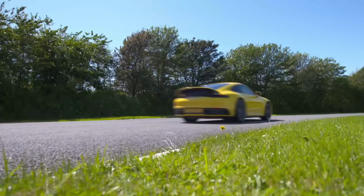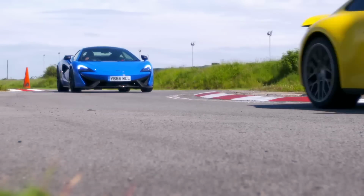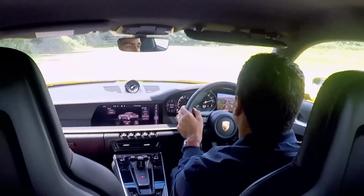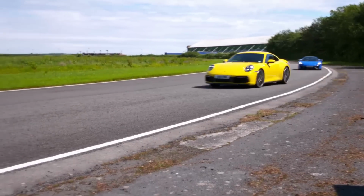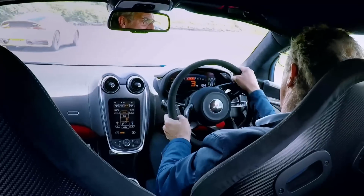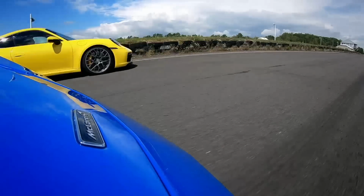But in the corners, the Porsche is just beautifully balanced. In the chicane, I can muller these curves way better than he can, I reckon. Right, last corner, this is where it's going to get tricky for me. And at the end of the first lap, the Porsche is still out in front, but this luscious long straight has got my name written all over it. Oh, here we go. Let's see if I can tee him up here. And boom, it was as easy as cutting through butter with a hot knife.